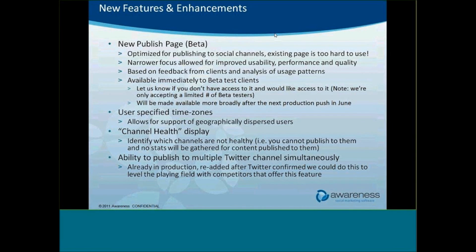Beyond that, you'll notice there were a lot of improvements in the product from an overall quality standpoint. We closed off a ton of different bugs. We handled a lot of issues that allow us to better scale as we have more and more clients, more and more users, you're publishing more, and there are more and more channels. So overall, there are a lot of new enhancements to the product.